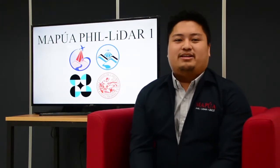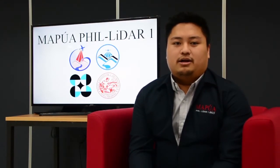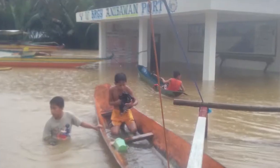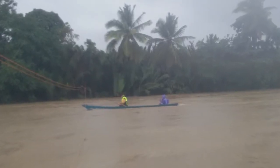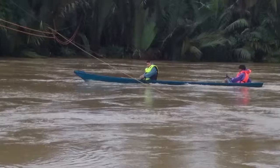The challenging part here is some rivers do not have existing bridge for the field personnel to deploy their equipment for measuring the river velocity and depth. So to measure the stream velocity, they installed a cable wire across the river and tied their rented boat at the center to measure the flow.